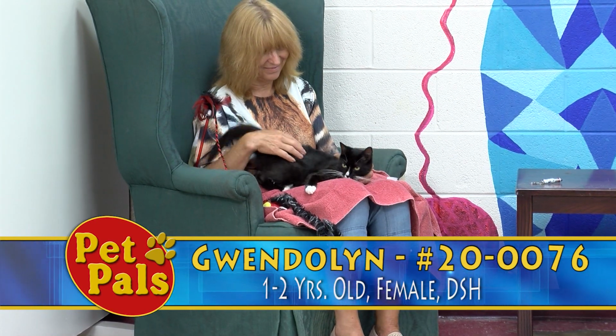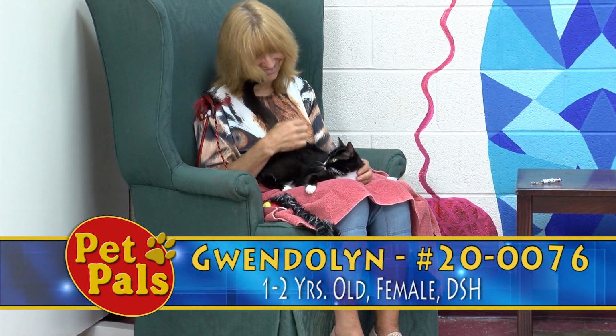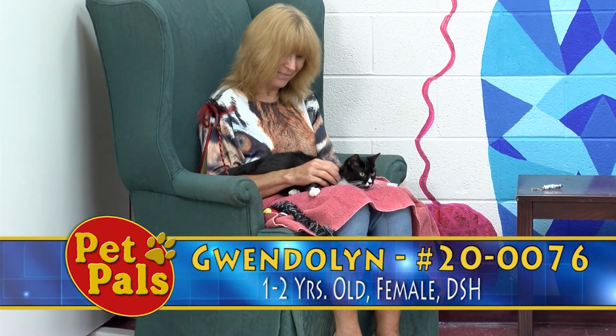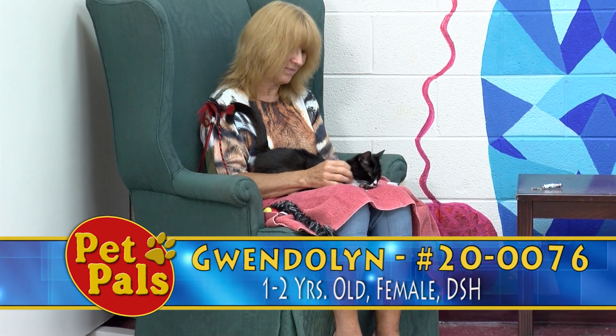She's rolling around, making herself right at home, and not really showing any signs of anxiety. So hopefully she'll adjust well to a new home environment. They were saying that she was outside. It looks like she is going to be thrilled to be an indoor cat, just hanging out on laps and things like that. We have estimated Gwendolyn to be approximately 1 to 2 years old.